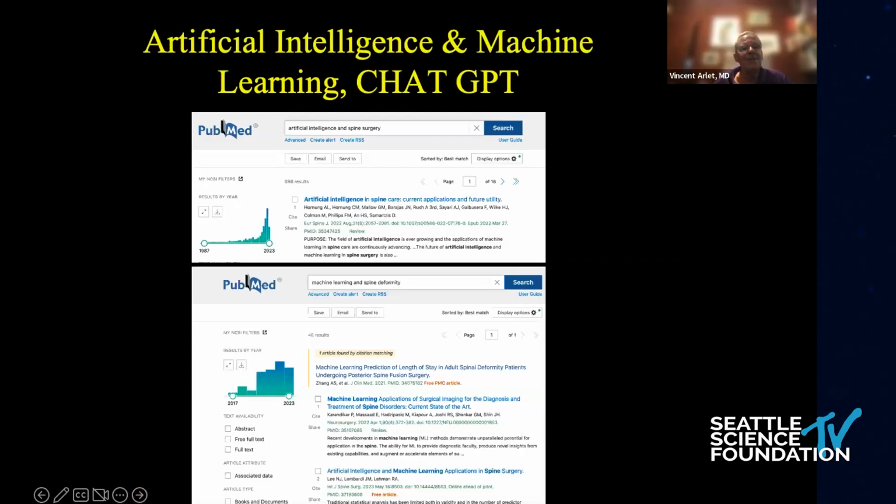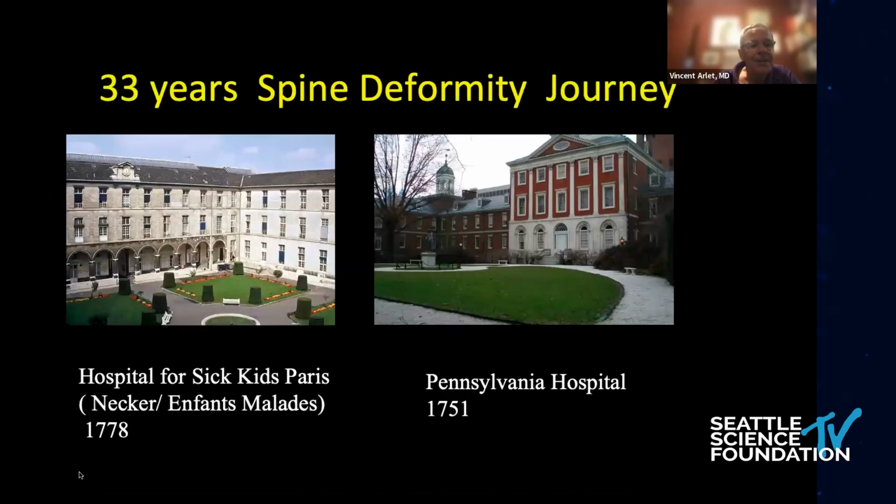About artificial intelligence, another breakthrough that everybody is talking about, I don't know what to make of this, but if we look at the literature about spine surgery and machine learning, artificial intelligence, it's unbelievable how much literature is out there, and it's definitely for predictive models. For classification it's going to be extremely useful. For predictive models, what you should do is definitely mine the database, and artificial intelligence is going to be a great tool in the future. I think that's machine learning, and I think that's it.